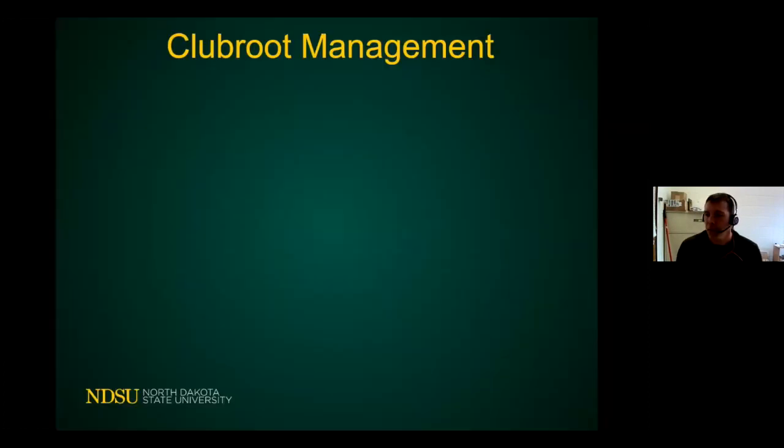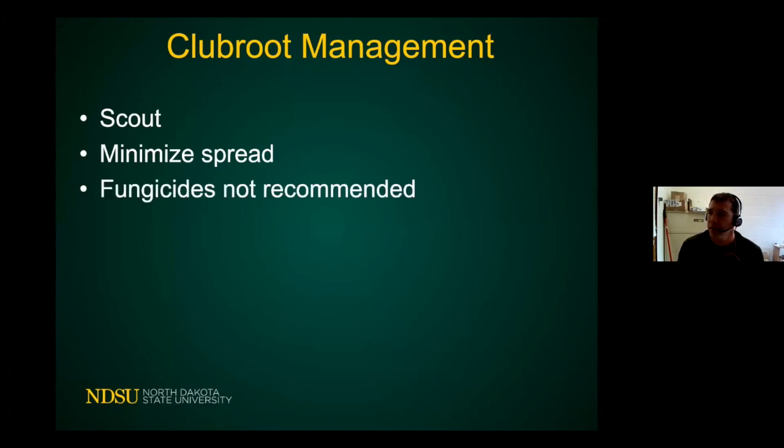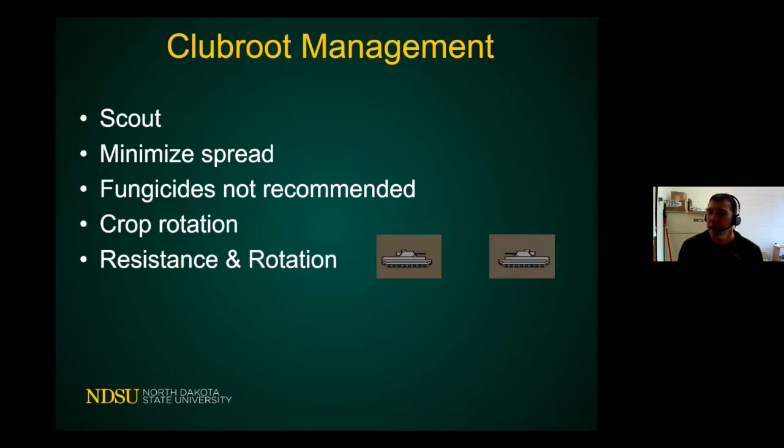All right, management quickly before I wrap it up. Scouting any time in the season to find out if you've got clubroot is really important. You do want to minimize the spread. If you know you've got it, you just work that field last, but also be very careful about moving equipment from one side of the state to the other. That's how we see a lot of spread of a lot of different things, everything from weeds to soybean cyst nematode. Fungicides are not effective on this particular group of pathogens, but crop rotation is very important.